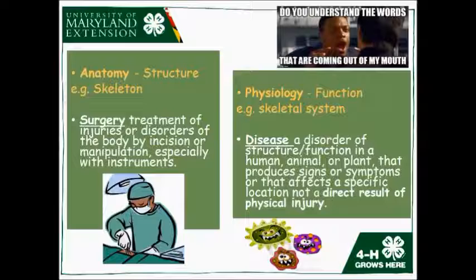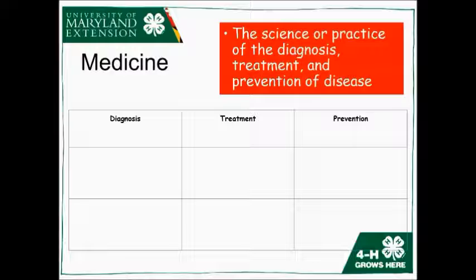Well, anatomy means structure, such as our skeleton. Surgery treats disorders of the structure of our body. Physiology refers to function, such as the skeletal system and how it functions together. Diseases usually affect part of the function of our body. Medicine refers to those careers that are involved in the diagnosis, treatment, and prevention of disease.